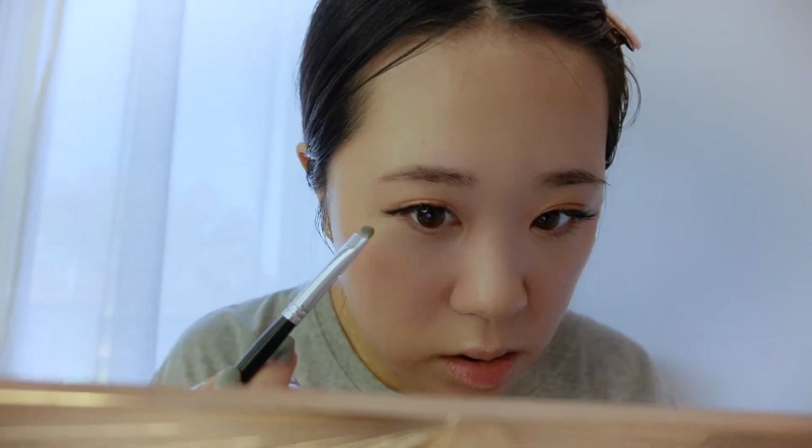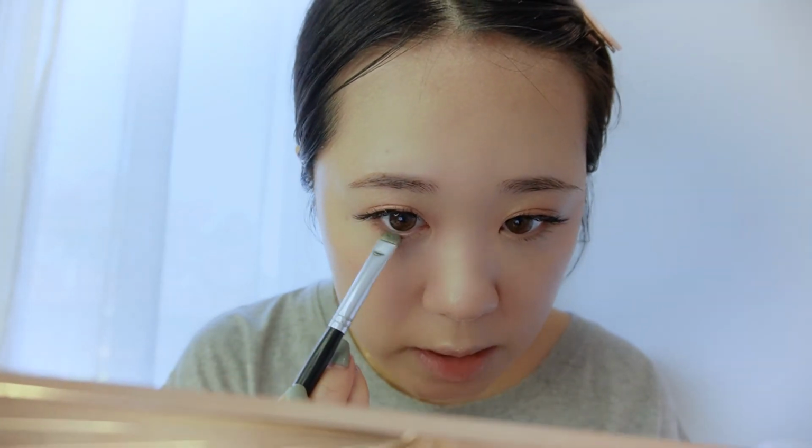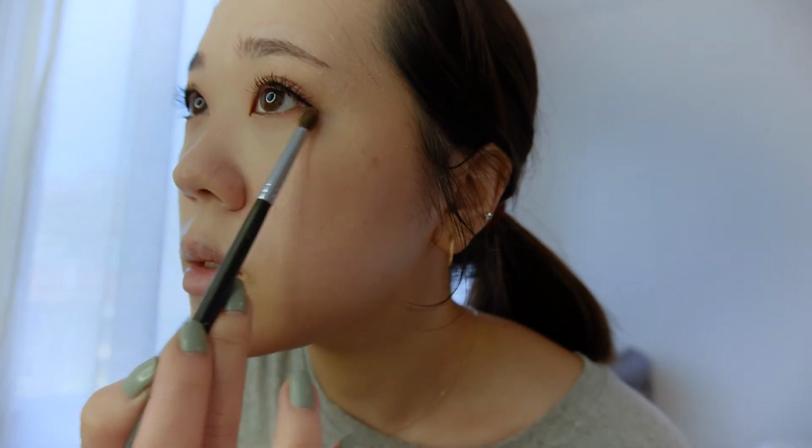Now that I'm almost done, I'm gonna take my eyeshadow palette again and put some shadow underneath my eyes for more dimension. Just using that same shade that I used on my lids. Making sure to blend everything.